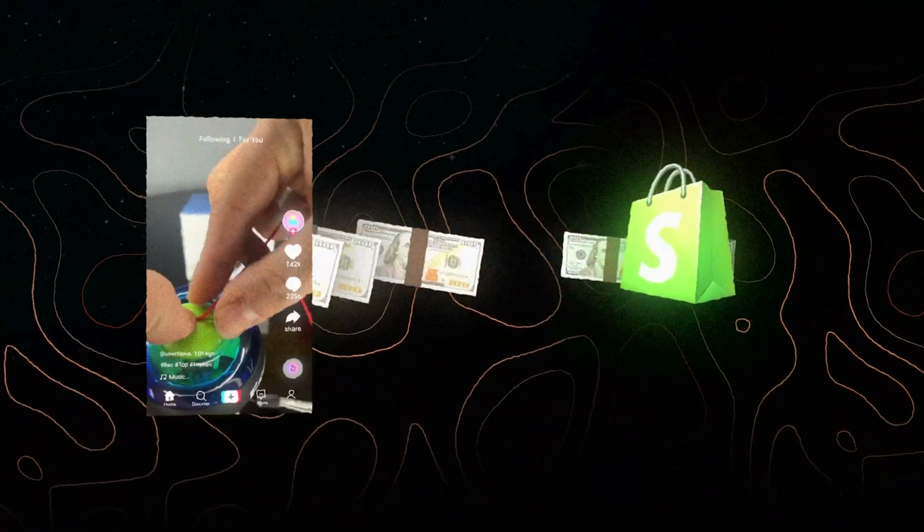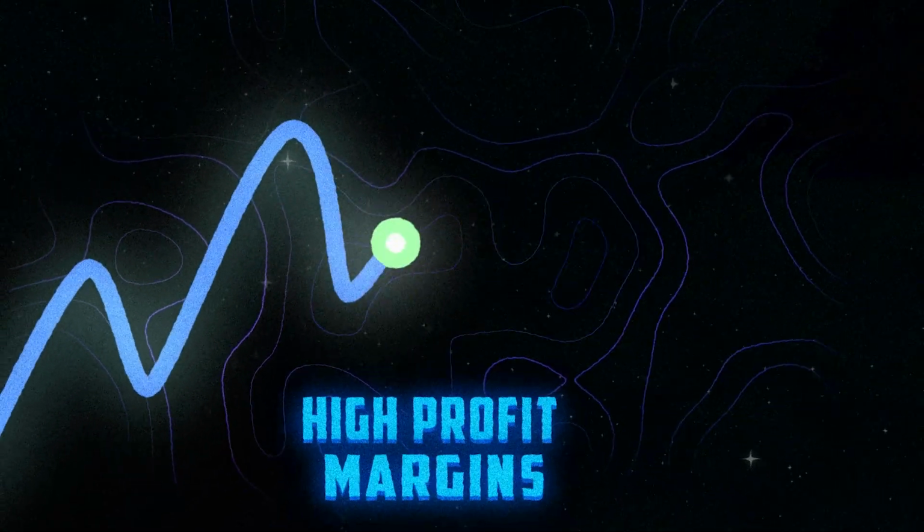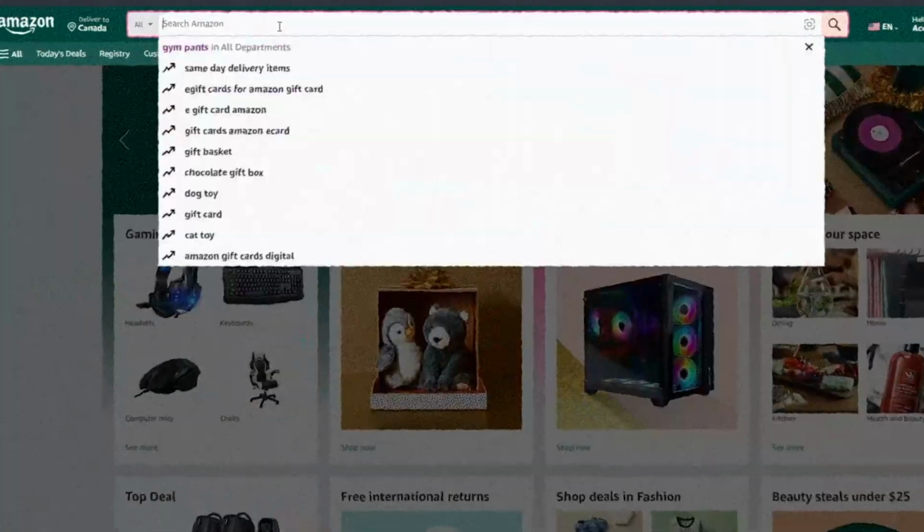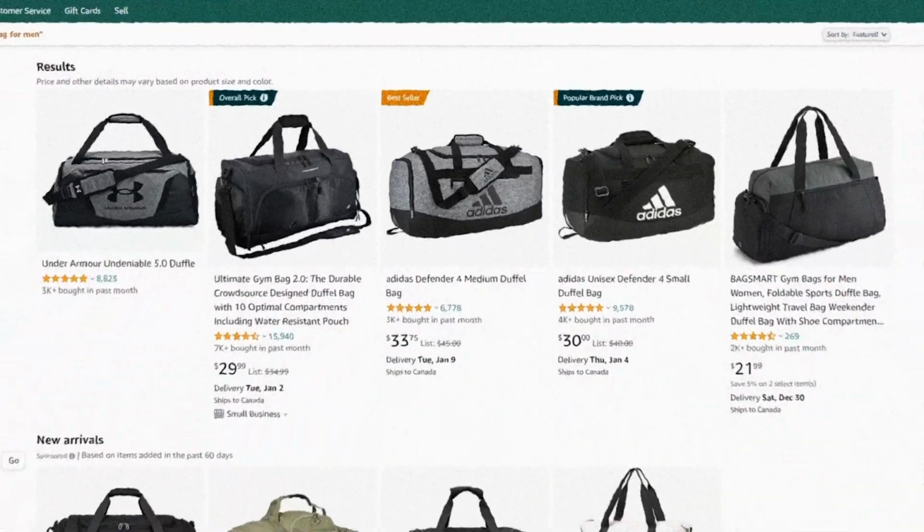A significant portion of your sales will likely come from organic advertising, especially on TikTok. This platform is currently one of the most effective for dropshipping, as it offers high profit margins without any advertising costs. Once your website and social media accounts are ready, get your product in real life as soon as possible. You can order it from Amazon using the product name or related keywords.